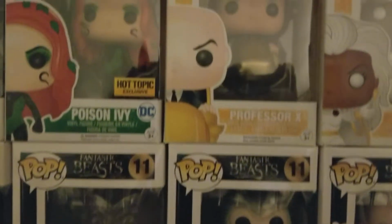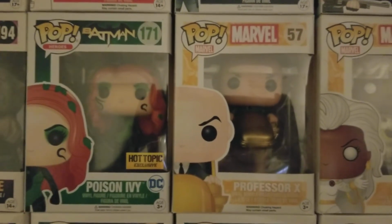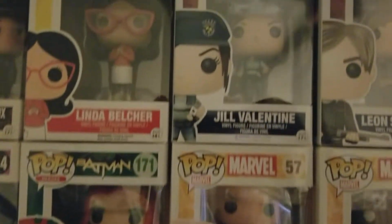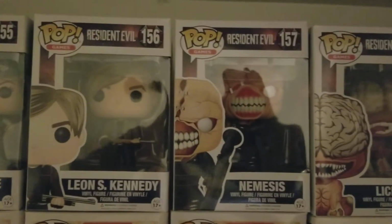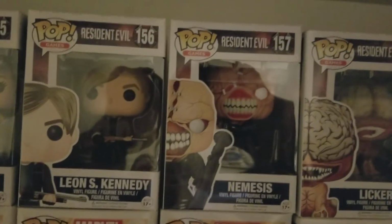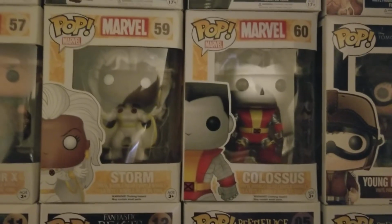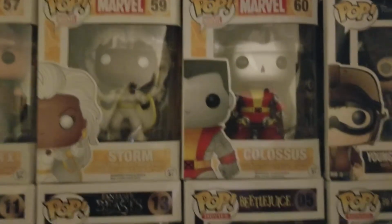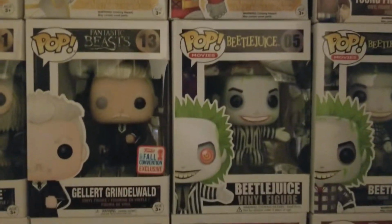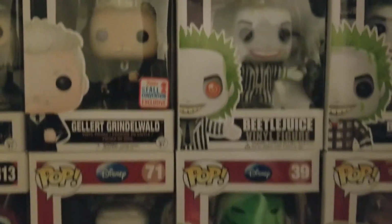That's actually the Amazon one, but it doesn't have an Amazon sticker on it. I had to get Professor X. Love the X-Men from my childhood. Resident Evil, Nemesis. I actually found that Storm at a Comic-Con that I went to. I was super excited when I found that Storm. That's the one that I wanted. Con exclusive and Beetlejuice.